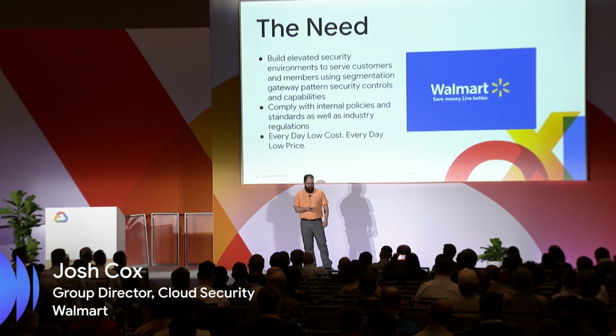My name is Josh Cox, and I work for Walmart as the Group Director of Cloud Security. I get to lead a cloud security organization with teams of amazing engineers who secure configurations, enable and operate cloud-native security services, and help solve problems that enable our company to fulfill our mission, the mission to save people money so they can live better.